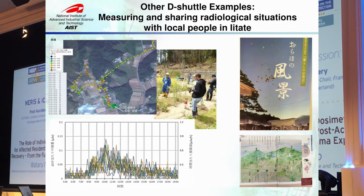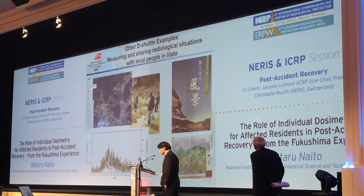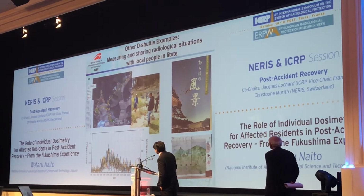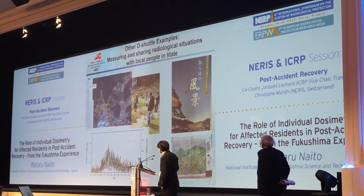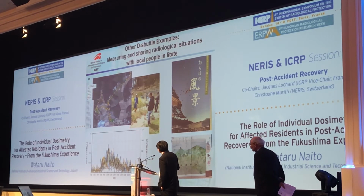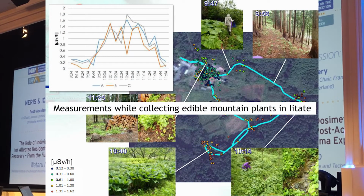Then other D-shuttle examples we experienced: measuring or sharing radiological situations with local people. This is one example. In a district in Itate, about 70 local residents participated in measuring the local radiation level with air dose rate and also the level in soil. And they also put a D-shuttle here, so all the information from the D-shuttle is shared with the people. And all the results are in the local report, such as this one.